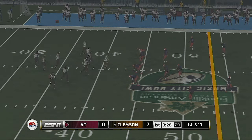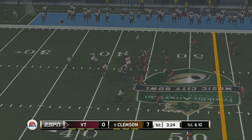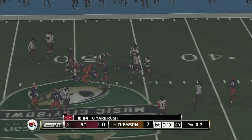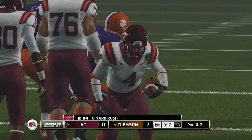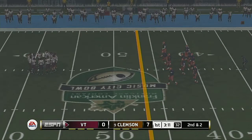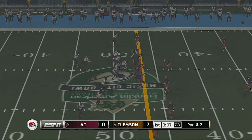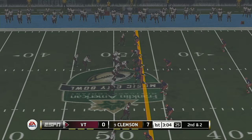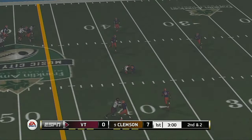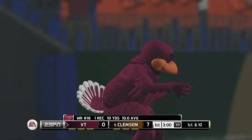From their own 43-yard line. First down. And he's tackled at the 49-yard line. That's good for a gain of 8 yards. That makes it second and two. Quick out to his receiver. He's hit and taken down. Well defended, but it's complete for good yardage.